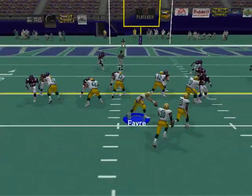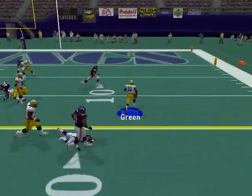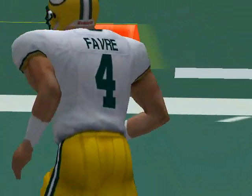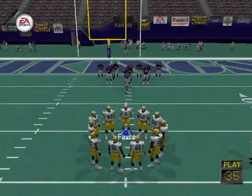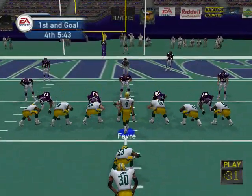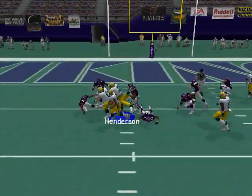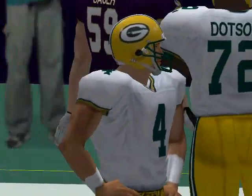Fifth play of this drive. Green gets the carry. Wong makes the stop at the 7. You know what? You wear down a defense with this kind of running game. Favre gets set. He gets the carry. Johnstone with the tackle at the 6. Gain of about a yard.